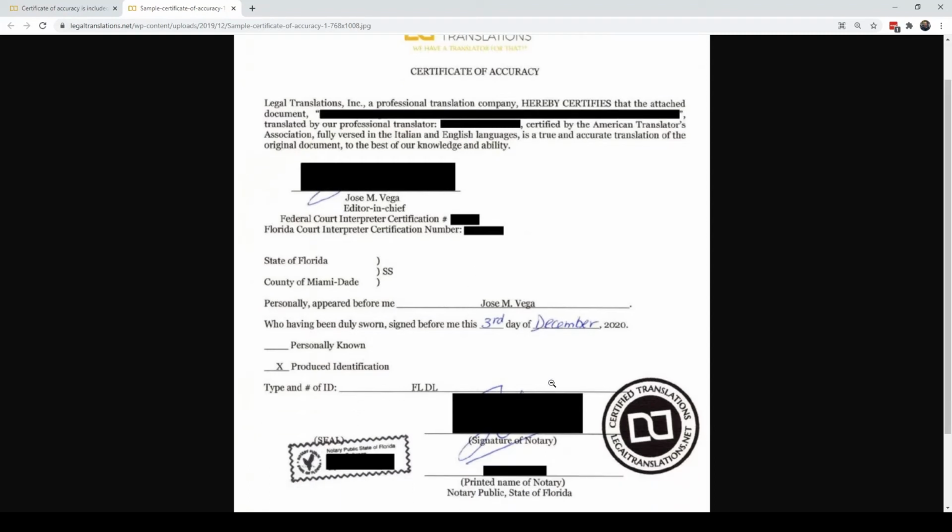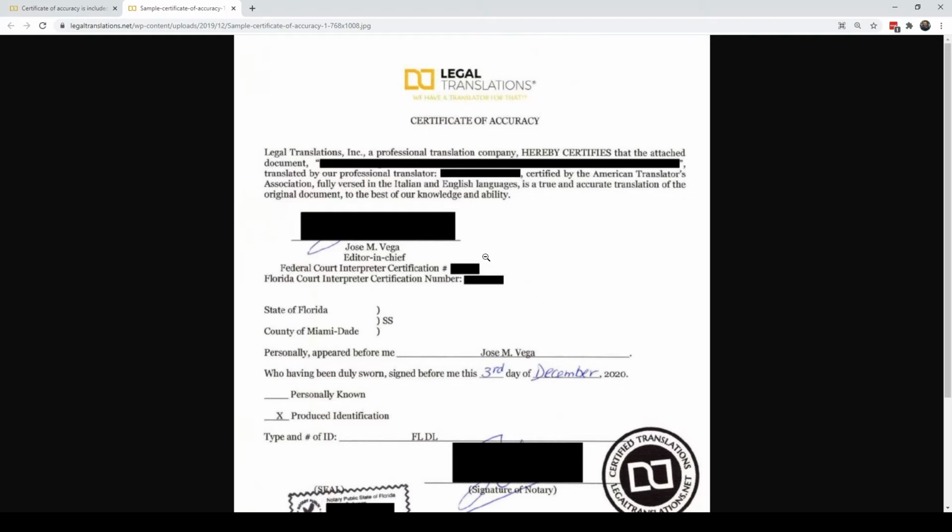And this is notarized. We have never had an issue with this certification ever being rejected by immigration, and we've done very many of these. And the wording in this certificate is a little bit different in that it is not signed by the actual translator. Now, we do have another version where it is signed by the translator.